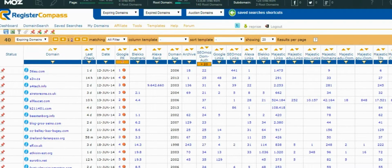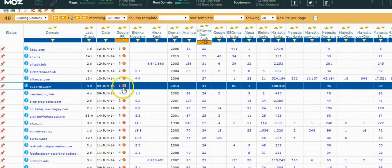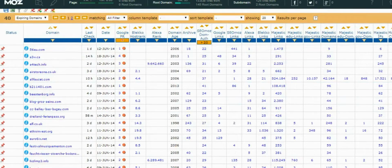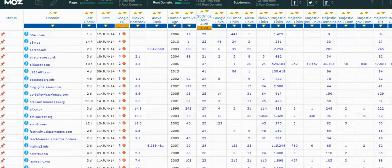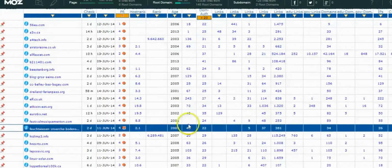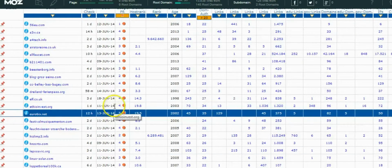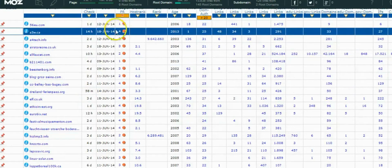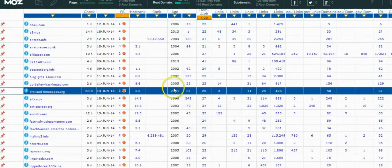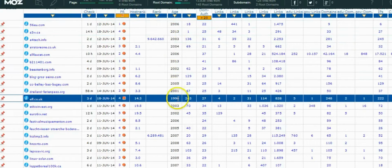So what you're going to see here are a list of expired domains with fake PageRank, and you can tell they're all fake because they're red. Now what you can do is you can go through each of these links individually, but if you've been looking at links as long as I have, you can tell based on the name which ones are good and which ones are probably bad. So right off the top of my head, I'm just going to scan through these. If I look at the age, this one stands out immediately, 1998, f.co.uk. So let's just take a look at that.